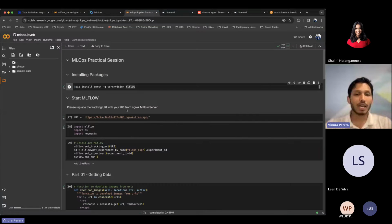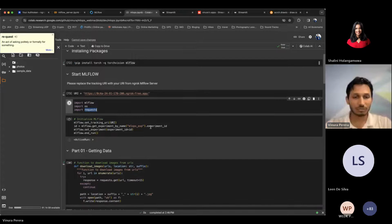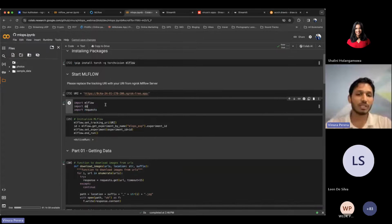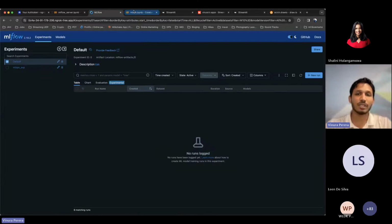But yeah, so now this has installed. I'm going to connect these things together. We can simply load MLflow and then set the MLflow tracking URI to where this MLflow server is. It's very simple: once I give the URI, it will start communicating with this MLflow server.